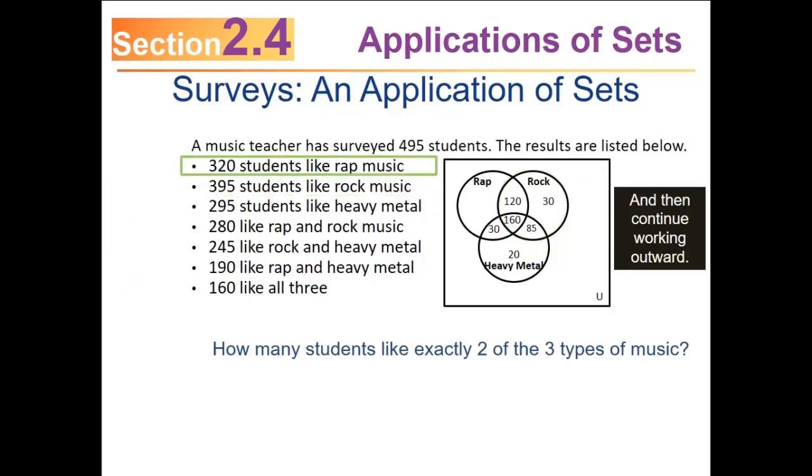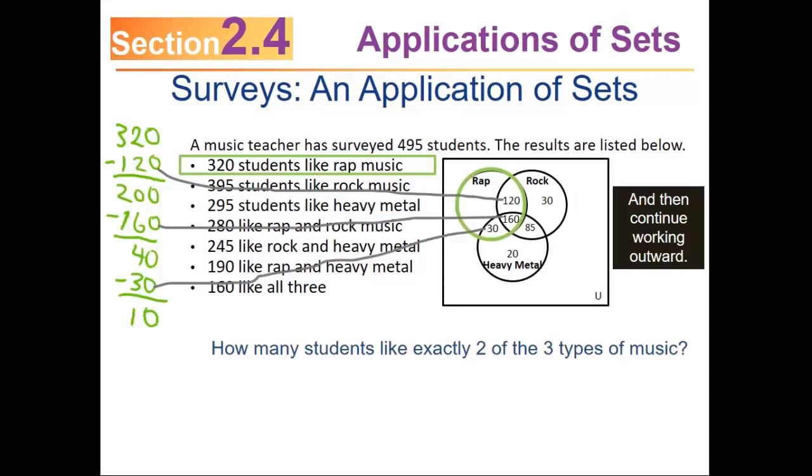Then you do the same thing with rap. 320. You've got three numbers already in there. If you start off with 320 and take away the 120 that have already raised their hand, the 160 in the middle that have raised their hand, and the 30, you're still short 10 students. So those 10 students belong in the missing area there, which I've just now filled in. And if you add up those four numbers inside the rap circle, you better get 320.